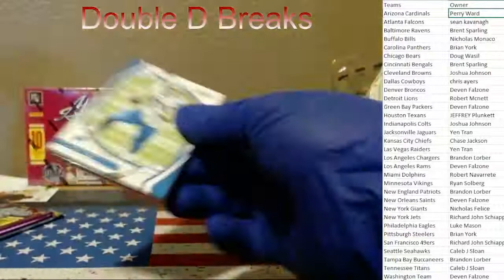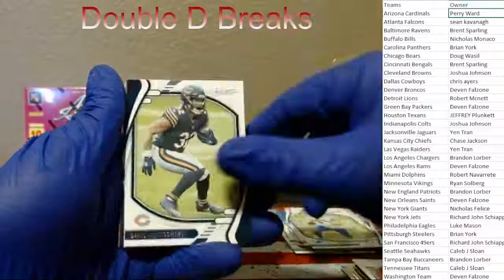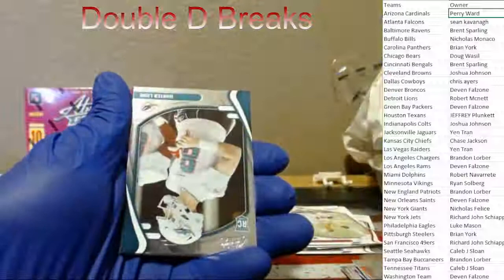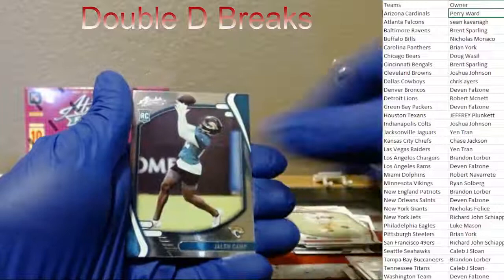Okay, TJ Hockenson, David Montgomery, Taysom Hill, Devo, OBJ red, got a red Elijah Molden, Hunter Long, Dez Fitzpatrick, Jalen Camp, and Sean Wade.